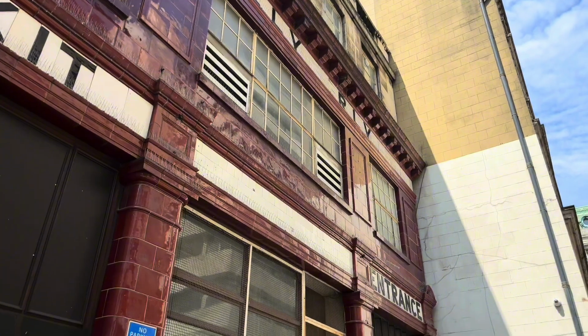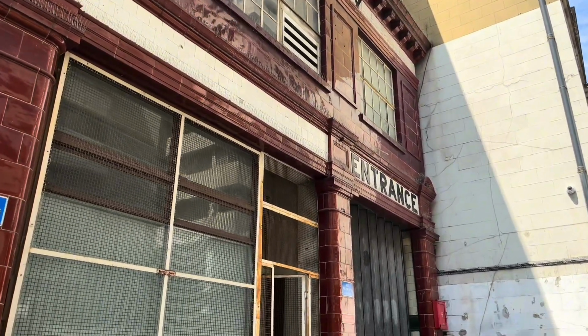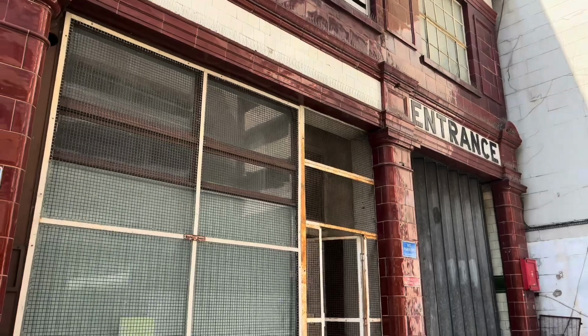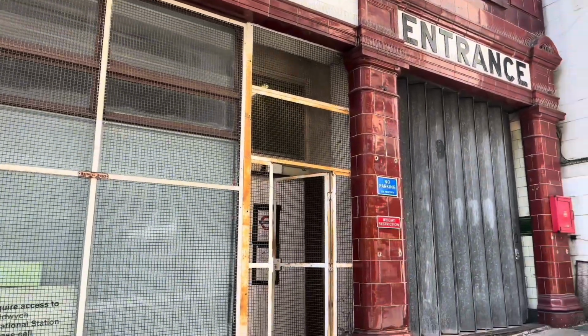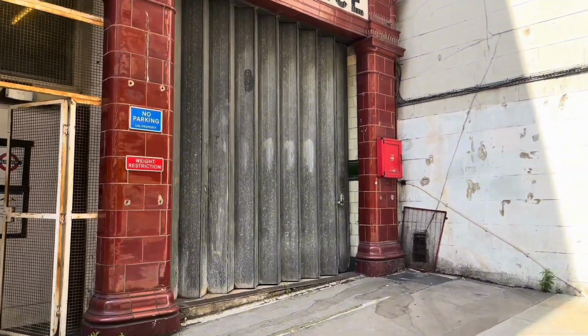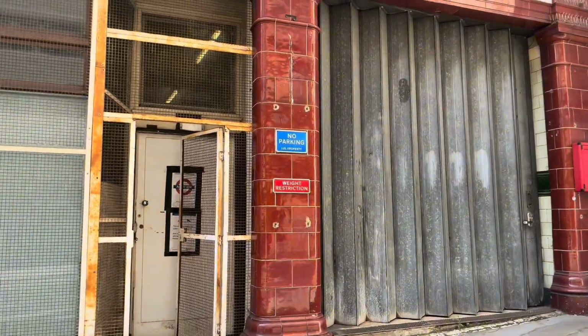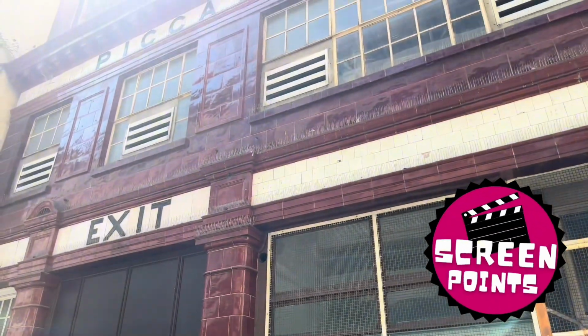In fact, a lot of these ghost stations are allegedly haunted, and this one is no exception. This particular one opened in 1907 and it closed in 1994 because it wasn't getting a lot of use, and it would cost more money to repair it and upgrade it than to just do away with it. It's now used as a film set.